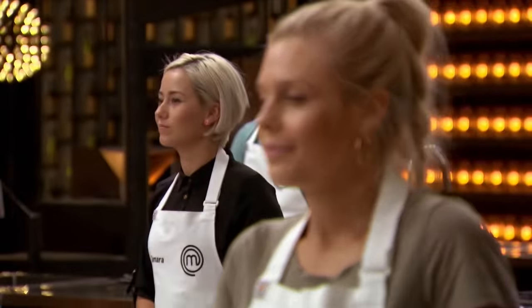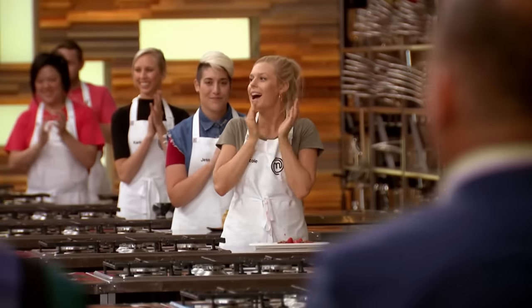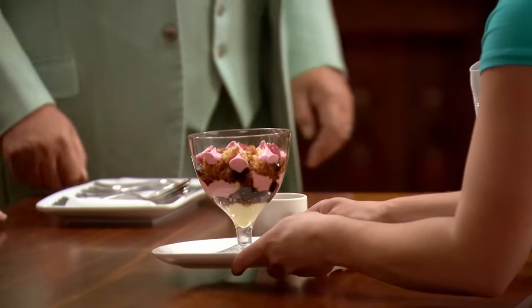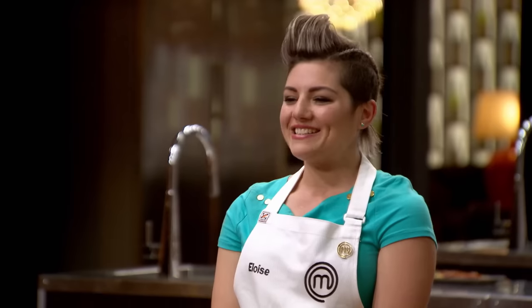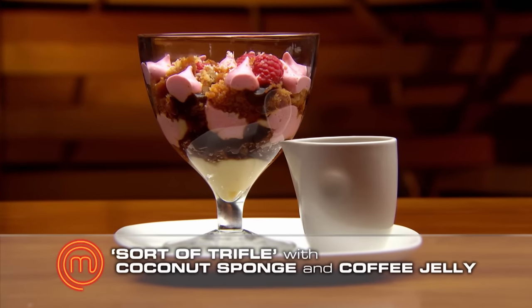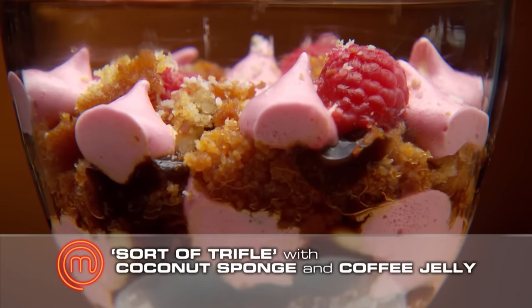The next dish we'd like to taste is Eloise. Oh! Just trying desperately hard not to drop it. So, Eloise, what's your dish? It's a sort of trifle. So I've got some coconut sponge soaked in rum syrup, raspberry marshmallow, coffee jelly, and a creme patissier.